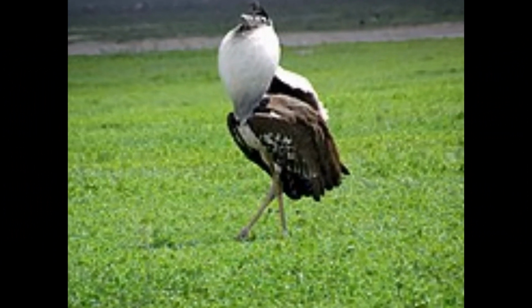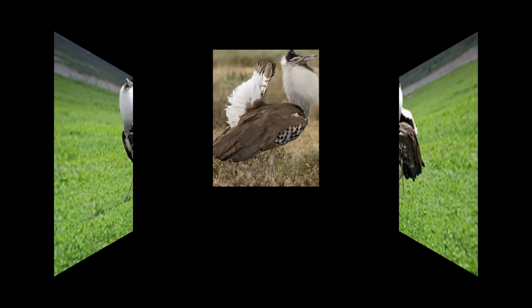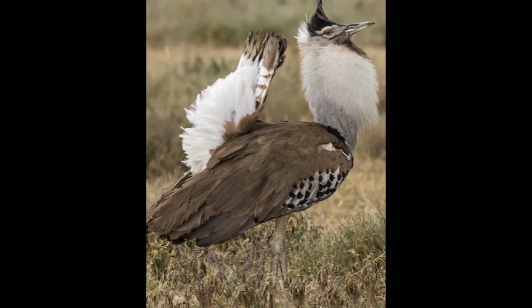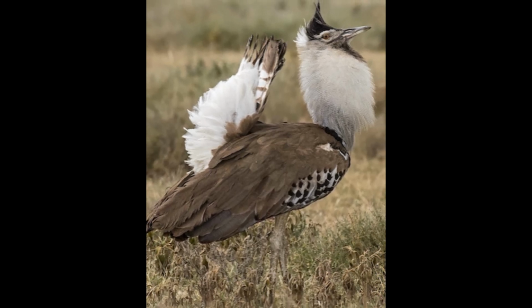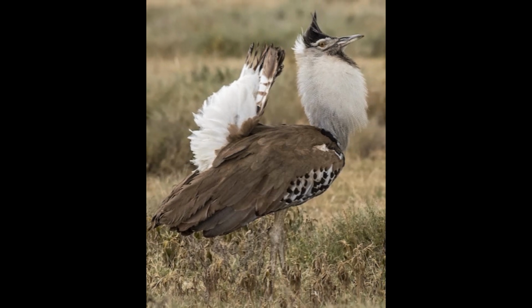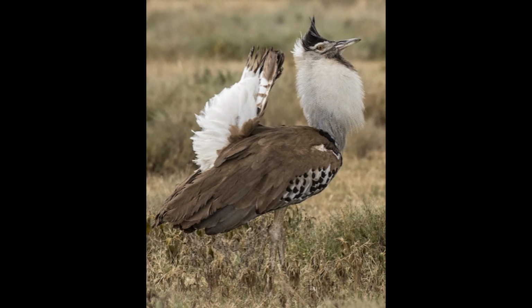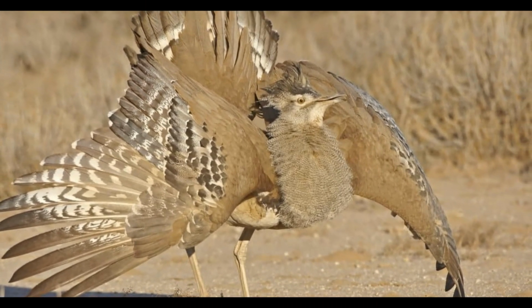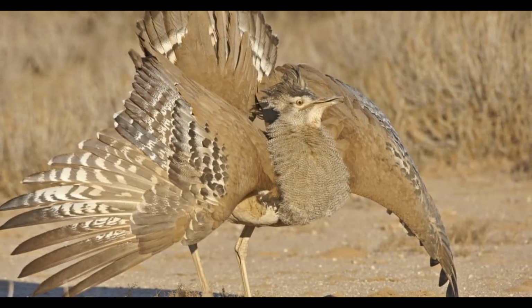During the breeding season, male Kori bustards engage in elaborate courtship displays to attract females and establish dominance. These displays include a series of vocalizations, such as deep booming calls, and visual displays. Males puff up their neck feathers, spread their wings, and raise their crests to make themselves appear larger and more impressive. The booming call is a key part of the courtship ritual. Males use this deep, resonant call to signal their presence and attract females from a distance.